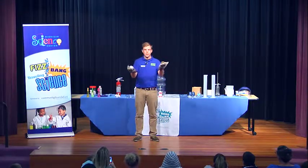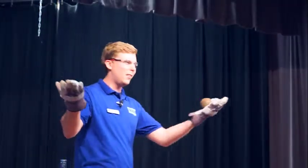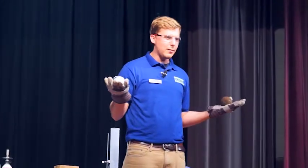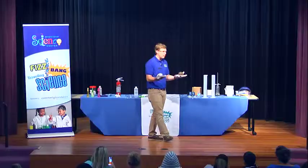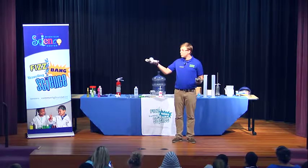So you'll notice that they look a little bit different, but underneath the aluminum foil that this one is wrapped in, it is exactly the same. These are made of iron. And what do we know about iron when we leave it outside, sometimes in the rain? It starts to get rusty, right? So both of these spheres are covered in iron oxide. So oxygen reacted with the iron, creating the rust that we see on the outside of these spheres. Now, one of these spheres is wrapped in aluminum foil.